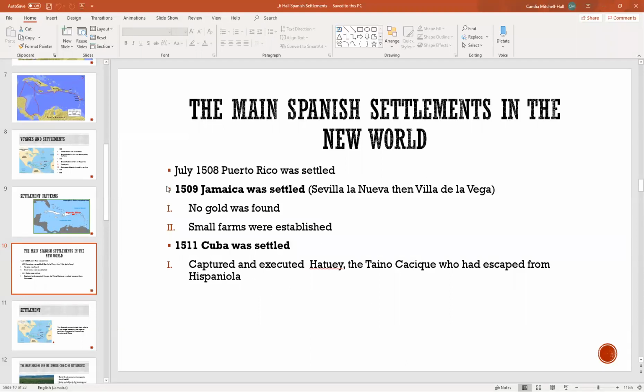Now, I want to bring you to the point of Jamaica, that in 1509, when they went to Jamaica, they settled, and they established two settlements. The first one was Sevilla Nueva, which is New Seville. Anybody has ever been there before? New Seville, which is in St. Anna. And also they settled in Villa de la Vega, which is today's Spanish Town. Anybody has ever been to Spanish Town? Yes, sir. So those were the two settlements. Spanish Town was established in 1534, I believe.